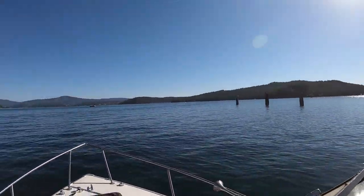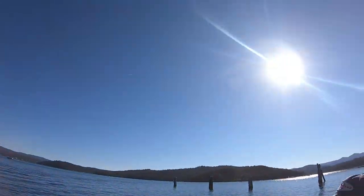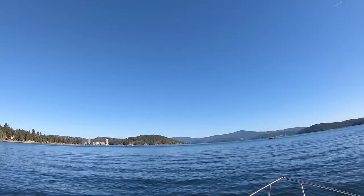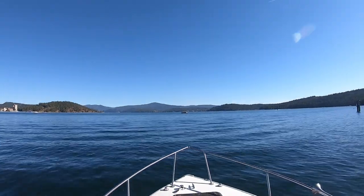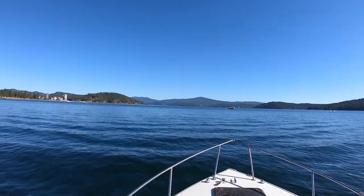So middle of September right now, and it's just a gorgeous day out here, as you can see. So we've got good visibility. No clouds, no smoke, nothing like that. So hopefully we'll go find the wreck. Hopefully we'll have some good viz. So enjoy coming along.